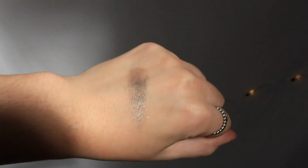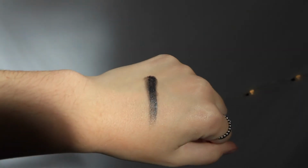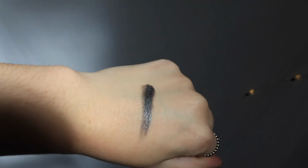I have two Makeup Forever Aqua Cream Waterproof Cream colours. This one is in shade 2, which is a very pretty silver colour. These have actually not really dried out that much, and I've had these for a long time. And this one is in shade 1, which is a bit of a gunmetal grey colour.